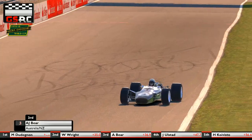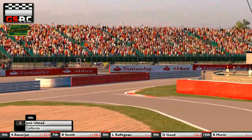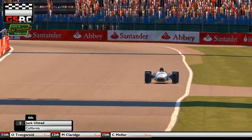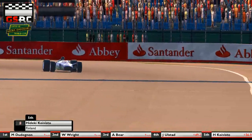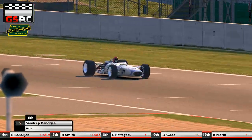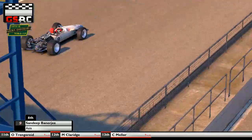Olstad into Woodcote now. He'll take fourth. Fantastic recovery drive for Jack. Get this fourth spot. Another 2 points on the board for Hideki Koivisto. What a great race from the Finn. Brings it home in fifth. And the final points paying spot is going to go to Banerjee. Smith will round out our drivers on the lead lap in at seventh.